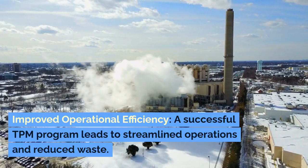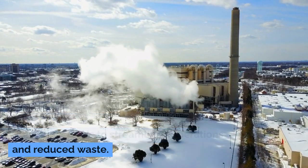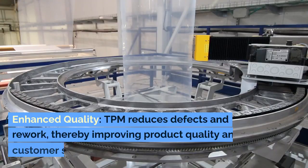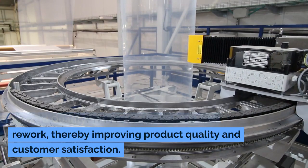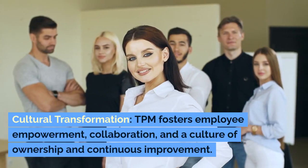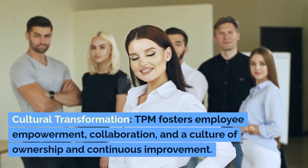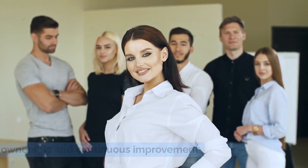Improved operational efficiency, a successful TPM program leads to streamlined operations and reduced waste. Enhanced quality, TPM reduces defects and rework, thereby improving product quality and customer satisfaction. Cultural transformation, TPM fosters employee empowerment, collaboration, and a culture of ownership and continuous improvement.